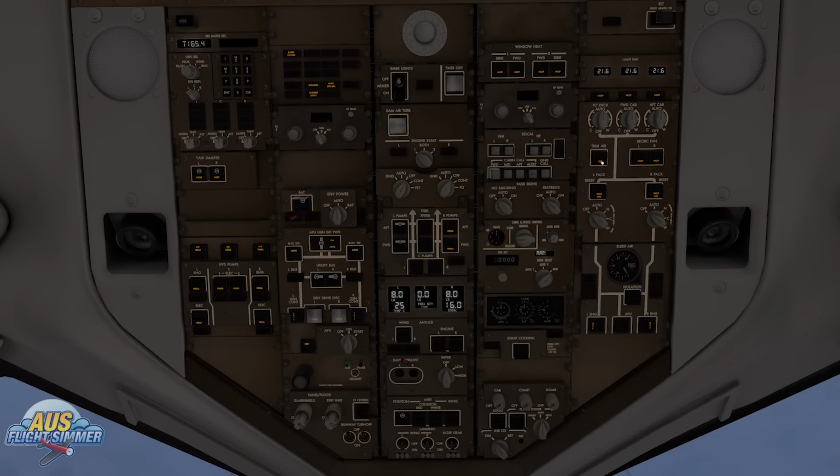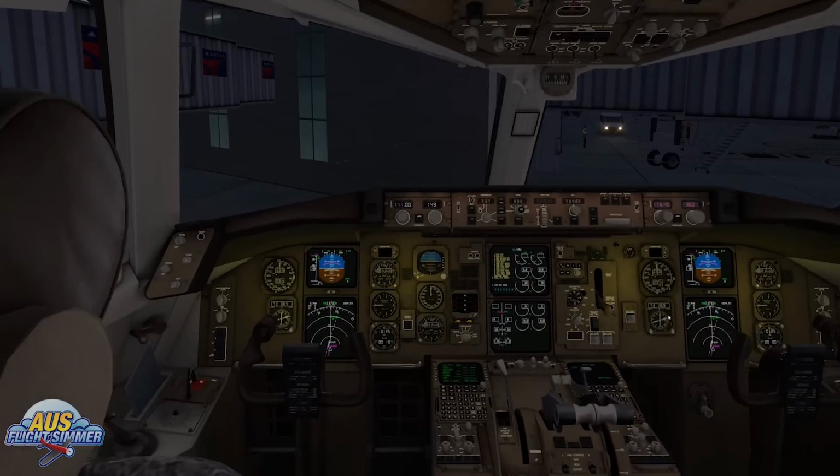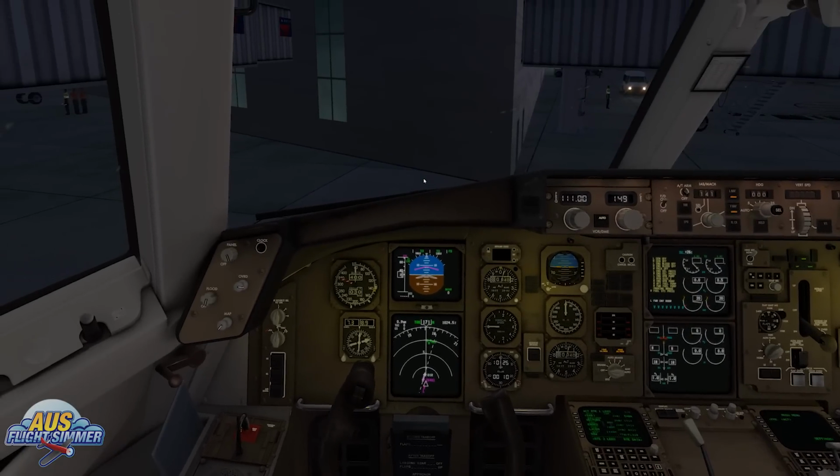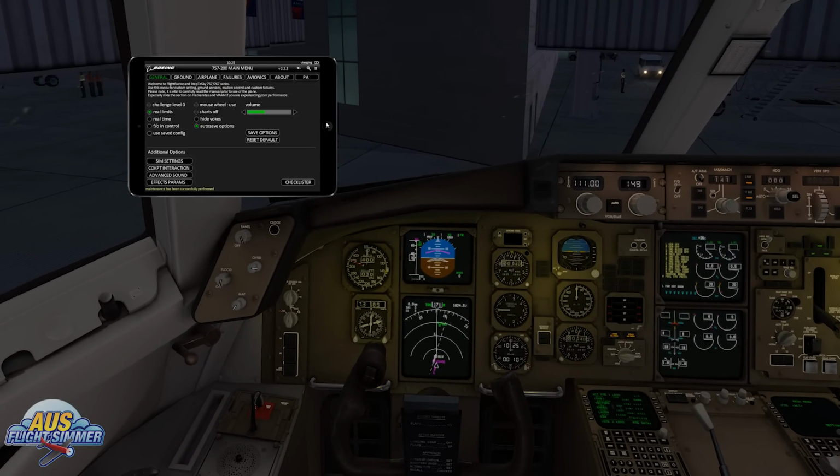We get a flutter of lights. Turn the fans on, APU isolation, and everything else. We'll turn the hydros on, some electrics on. Aircraft coming into life. We'll turn the window heats on. And I should turn the seatbelt signs on then, but I didn't. That's okay. We'll do it a little bit later.